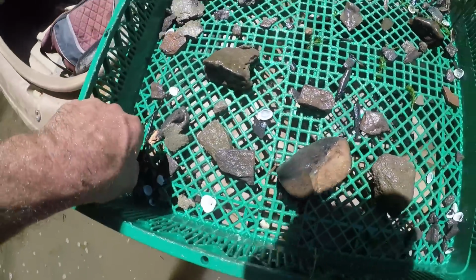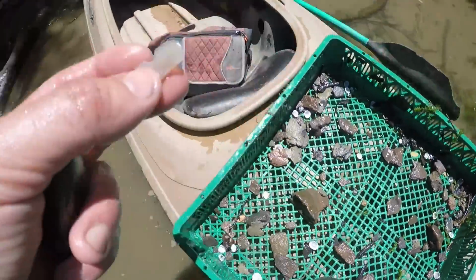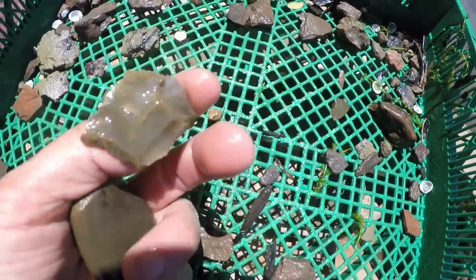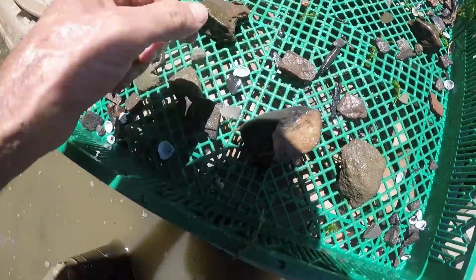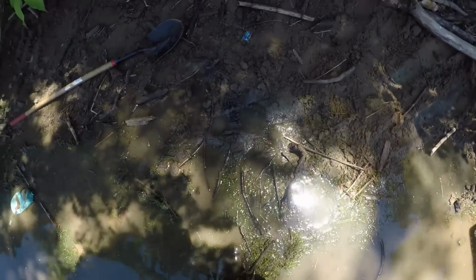But look at all the flakes. Look at some of this stuff. Look at that stuff. Look at this. Look at that. Man, look at that stuff. There's lots of nice material in here, but that is a nice hammer stone. And you can see what I'm doing. I'm scraping the base clay here.